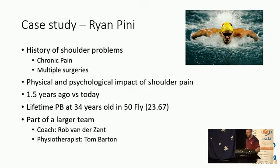If you may have seen down at Nationals, Pini actually took out the 50 fly. He won. McAvoy technically pulled out, but I'll still take that win. He posted a career best time at 34 years old, about 23.6. That's quite a swift time for a guy at 34. To see an athlete like him still getting better and stronger at a late point of his age, especially given his history with chronic shoulder pain, is quite a nice one for me. Obviously, he's part of a larger team. His coach Rob Van der Zand and his physiotherapist Tom Barton played a massive role in getting him to where he is today too.